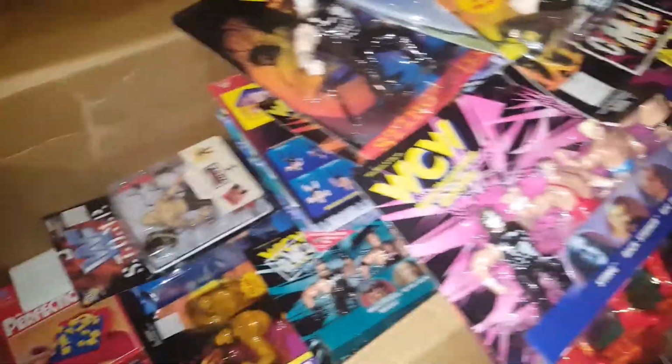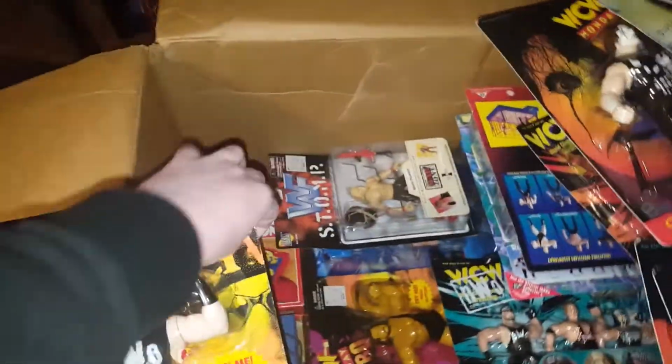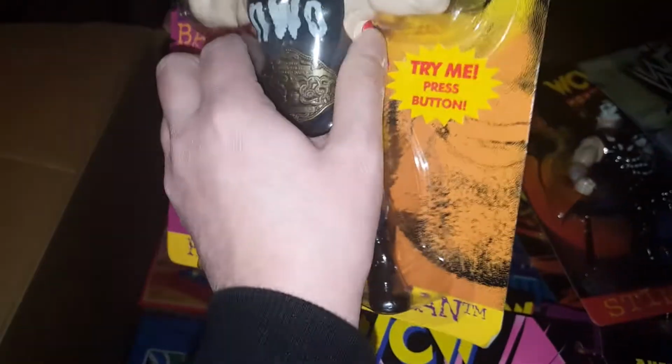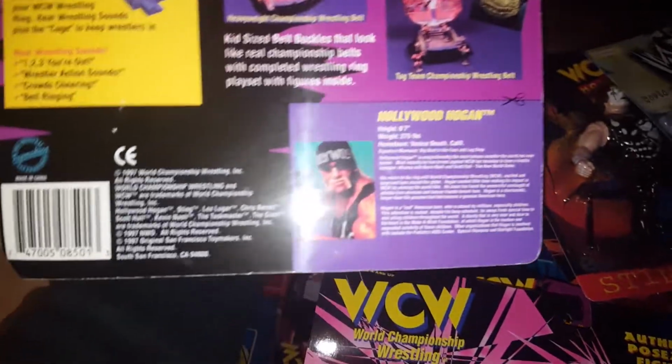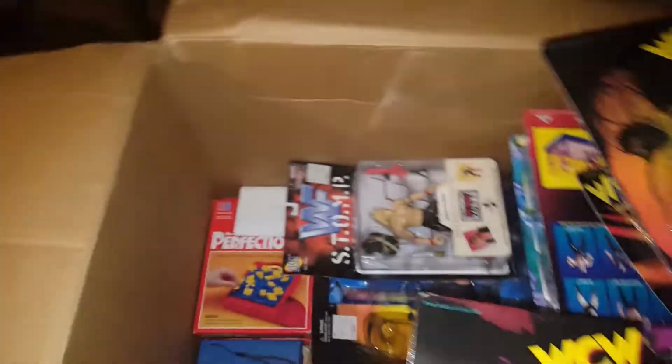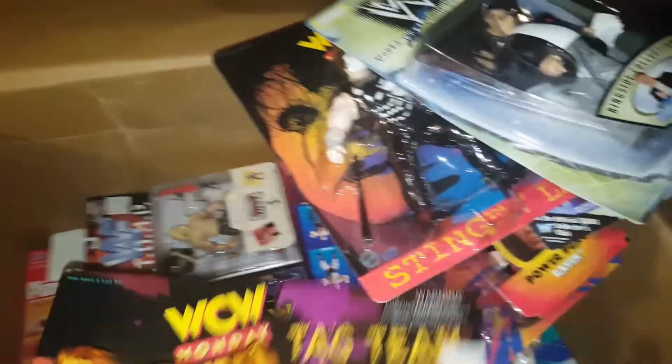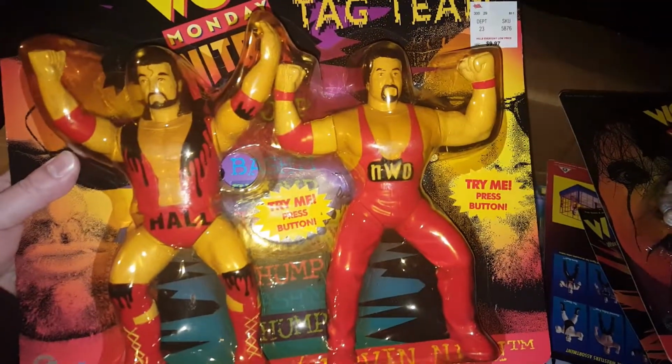Once wrestling started to pick up a little bit again, I started buying some of these figures. So I almost dropped some of it. They had these weird vibrating ones. I don't know if some of these will work anymore, but Hills, $5.97. Want to say this is from the San Francisco Toy Maker Company. So we got a lot of stuff. I'm going to try not to dump these out everywhere, but we have a Hulk Hogan. We got these posable figures, Sting, Steiner, Flair, Luger. Got this 2-pack that's yellowed quite a bit, but we have the Outsiders right here.